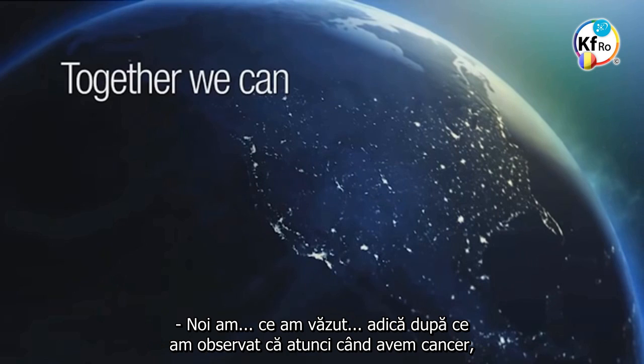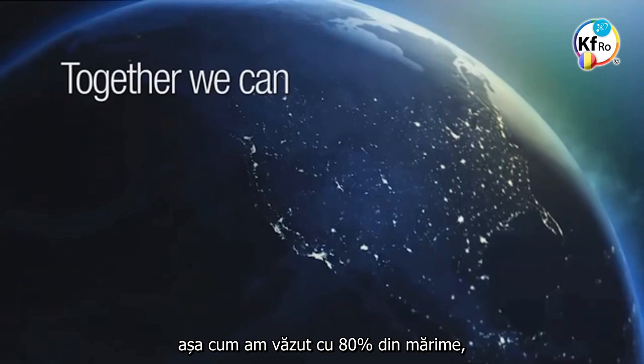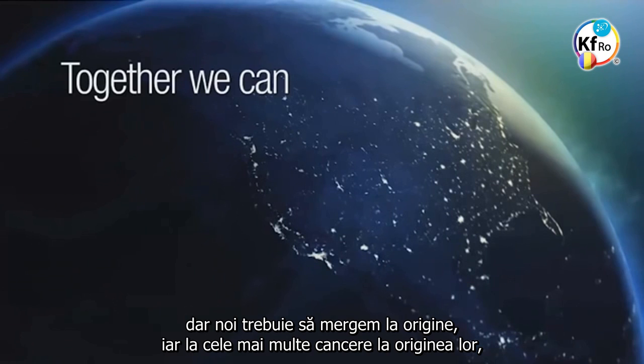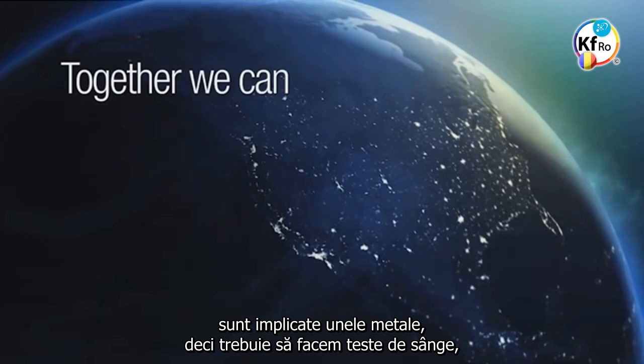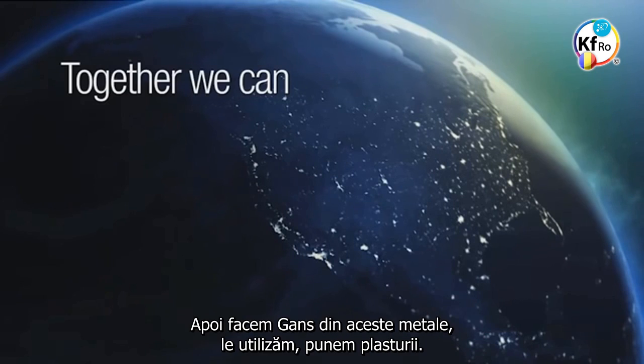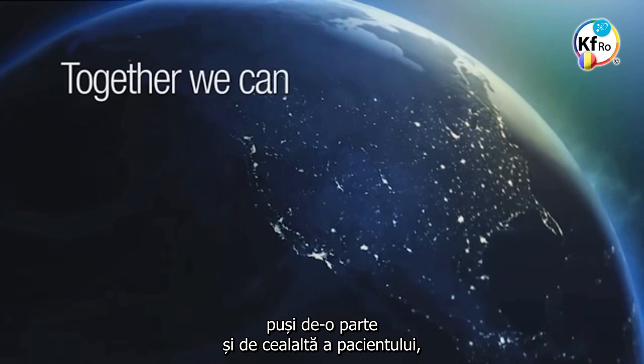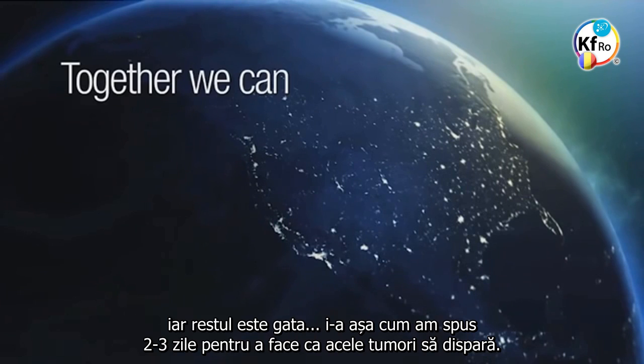Well, yes. What I've seen, after you notice that when we have a cancer, this technology allows us to reduce the cancer, as I see, by 80% of the size. But we have to go to the seeds, and most of the seeds of those cancers involve some metals. So we have to do some blood tests to see what kind of metals are involved in this cancer. When we find out what kind of metals, we make the GANs out of this metal. We use it and put patches. I use patches connected with a nano-coated copper. Put them one on each side of the patient, and the rest is over.